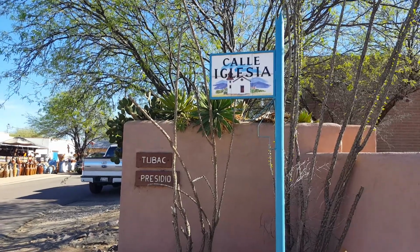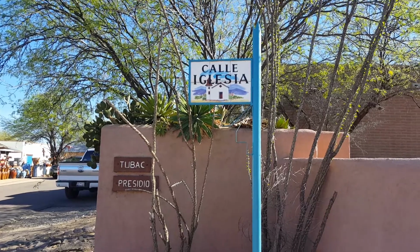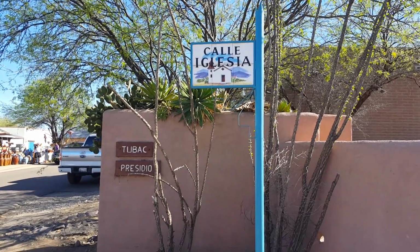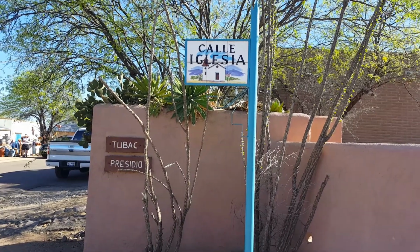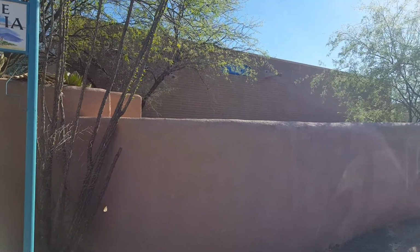And my wife and I came down to Tubac today. We are in the historic Old Tubac section. We're on Calle Iglesia, which means Church Street. And you can see the sign down and to the left there that says Tubac Presidio. Presidio means fort. There used to be a fort at this site.